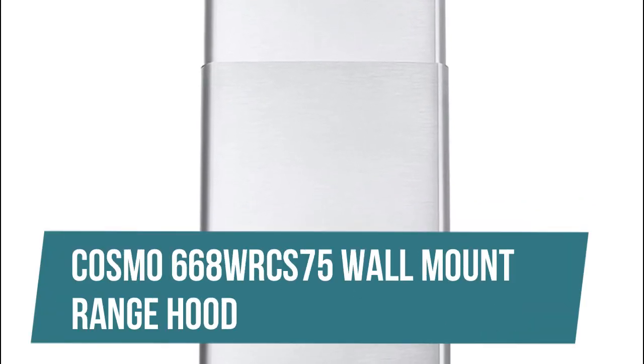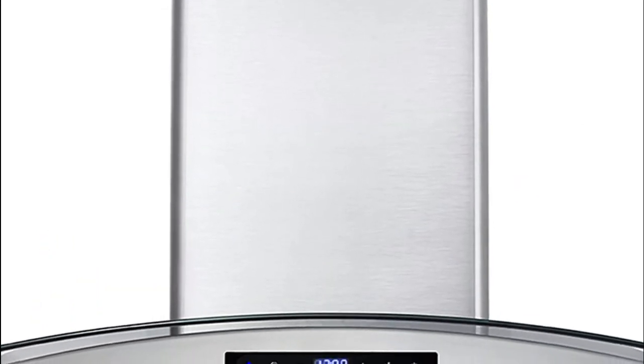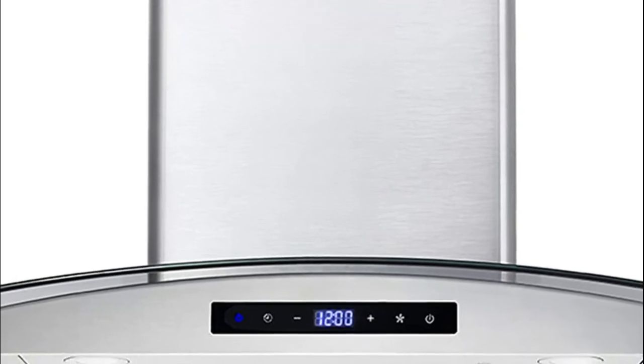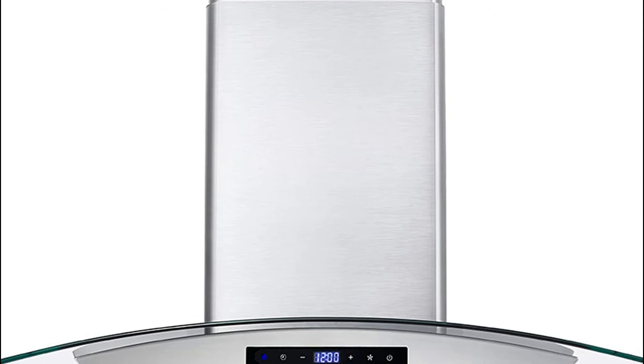Cosmo 668WRCS75 wall mount range hood. The flowing design of our 30 inch wall mount range hood comes with an efficient 380 CFM centrifugal motor that traps smoke and fumes from lingering in your home.